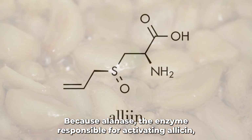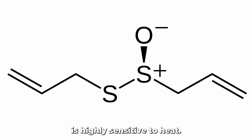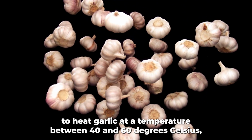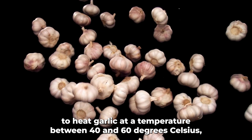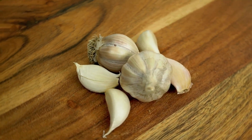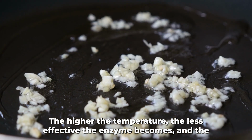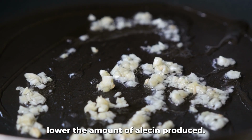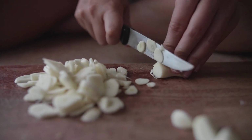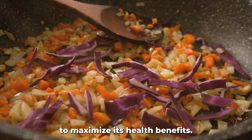Why? Because alliinase, the enzyme responsible for activating allicin, is highly sensitive to heat. To preserve up to 90% of its beneficial properties, it's best to heat garlic at a temperature between 40 and 60 degrees Celsius, or 104 to 140 degrees Fahrenheit. This allows you to retain most of its potential. The higher the temperature, the less effective the enzyme becomes, and the lower the amount of allicin produced. However, it almost never drops to zero. A great tip is to add crushed garlic at the very end of cooking to maximize its health benefits.